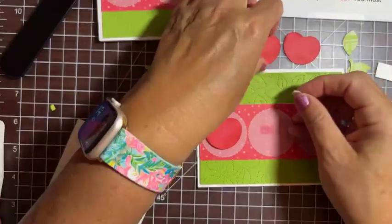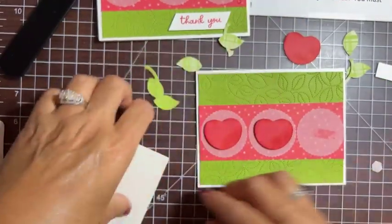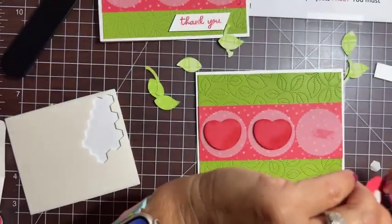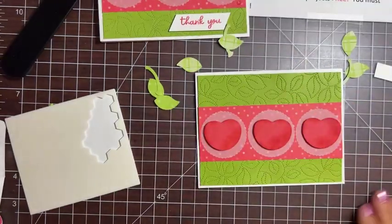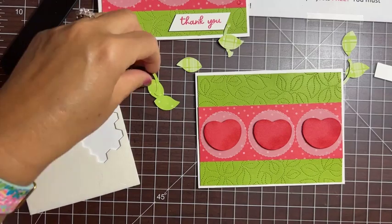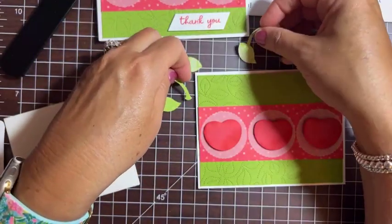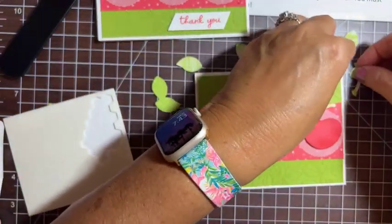And just this side right here. And last one, just going around the edges. And just along the bottom like that. Okay, that looks pretty good. All right, now we're ready to start putting these on, and we're going to put these on also with dimensionals. And we'll pop all of them right up.